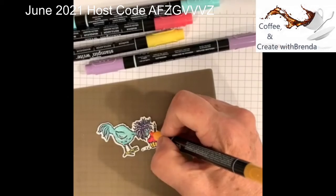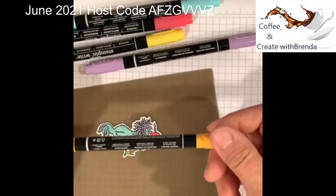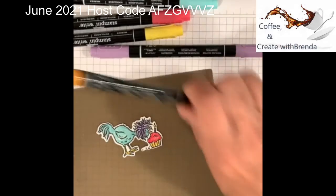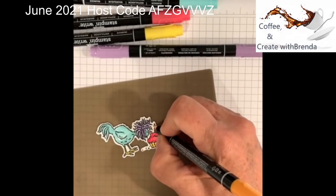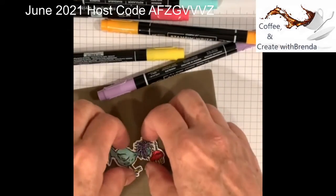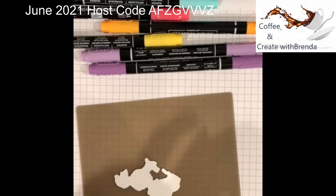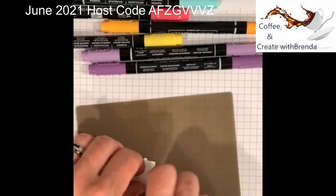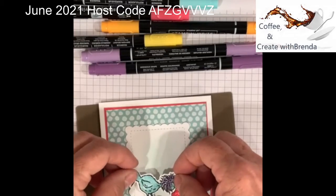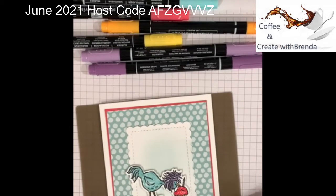And then with the Mango Madness, Mango Melody, that's what it is, I'm going to color the beak on our chicken, and I suppose I should give this flame just a little color too. So there's our chicken, and what I'm going to do now is add some of our standard dimensionals to the chicken's body, and I'm going to set our chicken right on top of the chicken scratch, okay?